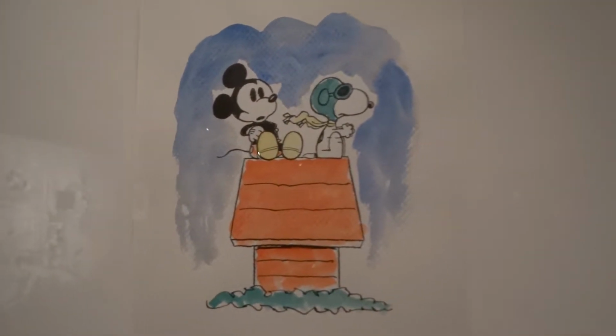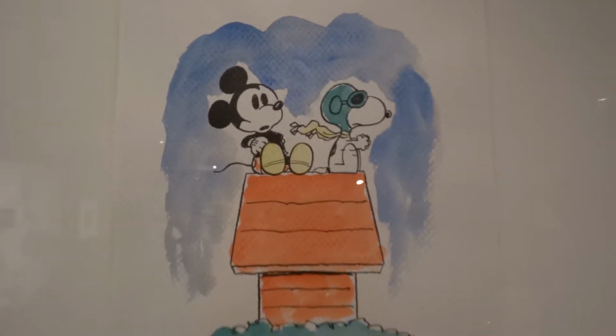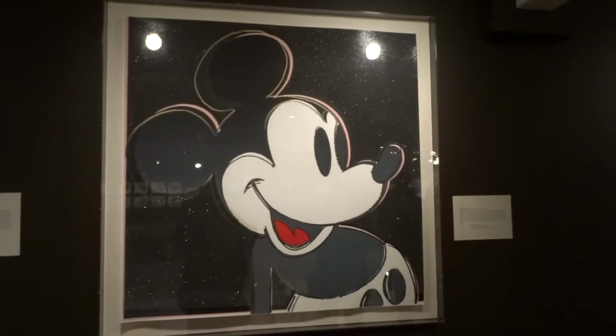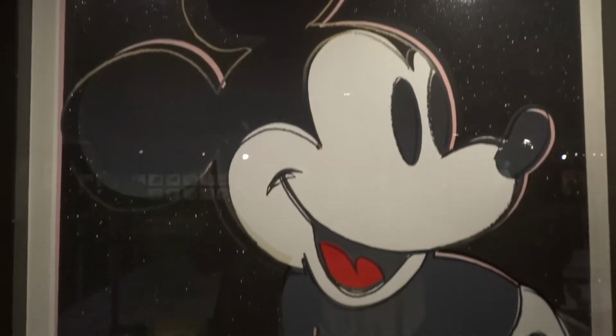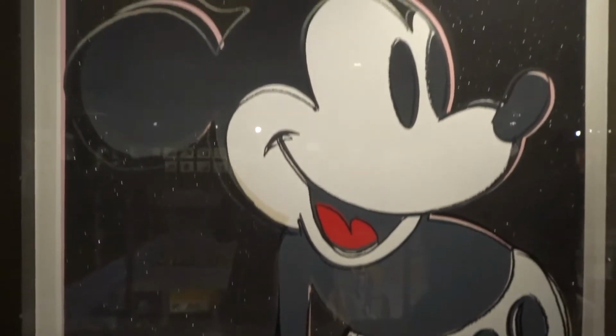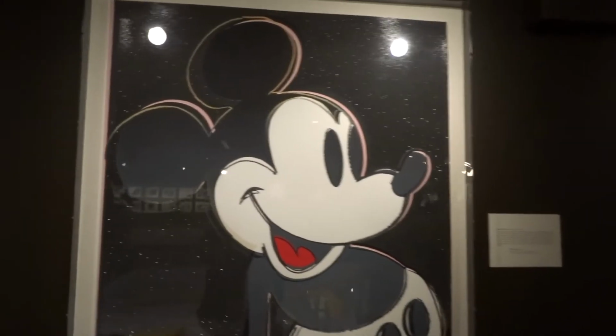And then of course here we have Mr. Andy Warhol. And I never knew until I saw this piece that there's actually sparkle in the painting. I've seen this in print, in books, where it doesn't sparkle. But when you see it in person, it gives it a little bit of Hollywood glamour, I guess. And that belongs to the Disney family, this piece.